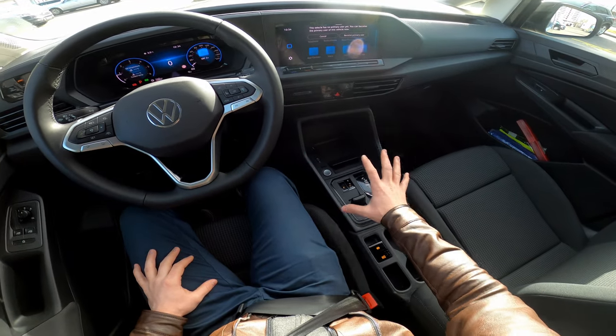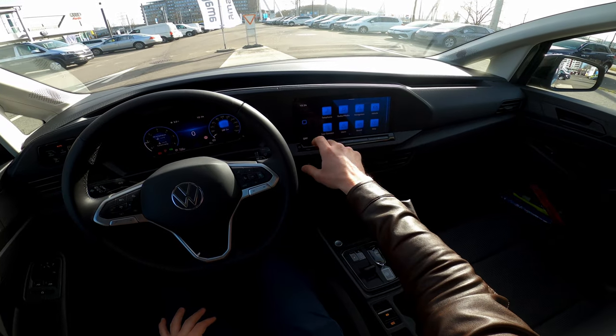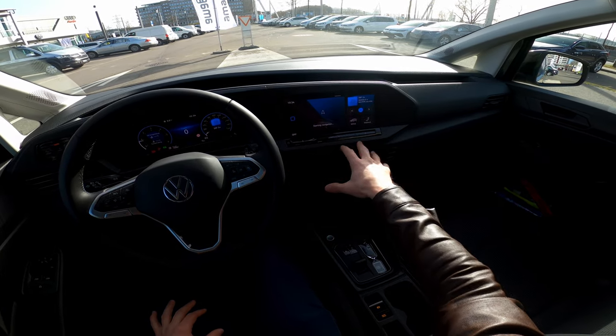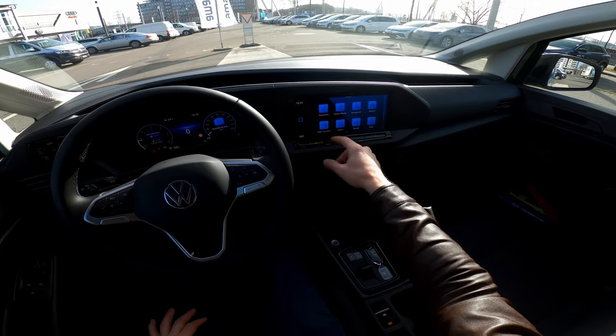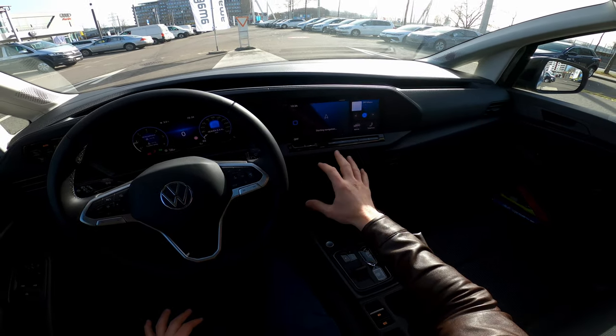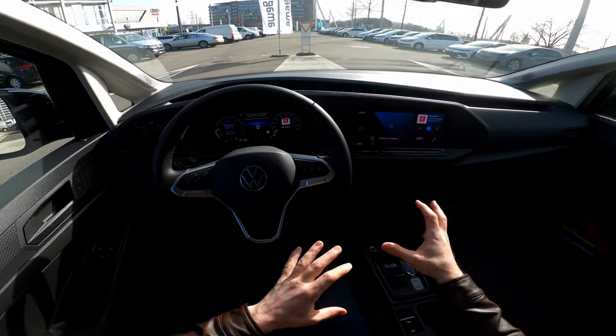It works really, really good. I have to tell you that, guys. Also, the new multimedia system from Volkswagen, it's super good. I'm becoming a fan of it. I like it very much. I like the way it shows everything. It's so modern. It's like a tablet.